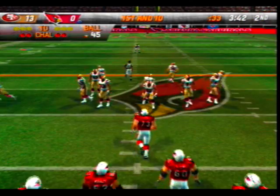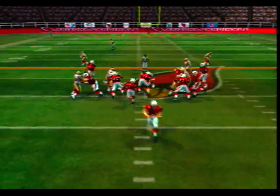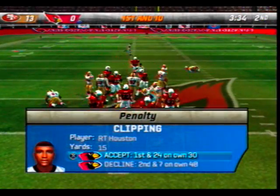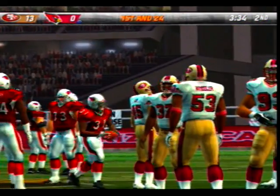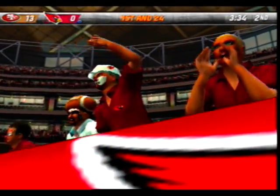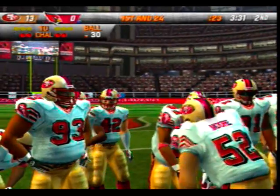First and 10. Ball on the 45-yard line. Only one man in the backfield. Looking for room. Smith is there on the stop at the 48-yard line. And a flag down on that play. Let's see what the call is. Number 71. Still first down. A team has to show discipline and execute properly out there. If they don't, they'll find it's much harder to overcome the other team and get a win.